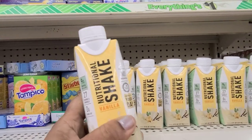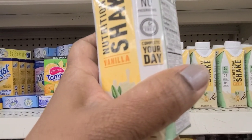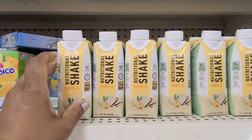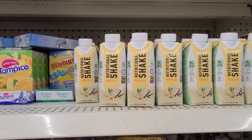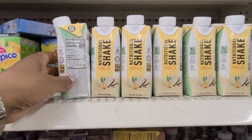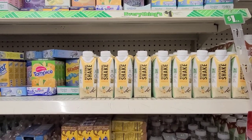Shakes here, nutritional shake, vanilla. And it says, no preservatives, gluten-free, complete your day. But I don't use those because they have artificial sweeteners in them. So I don't use it, but I know a lot of people do use it. So it's at the Dollar Tree if you need it.